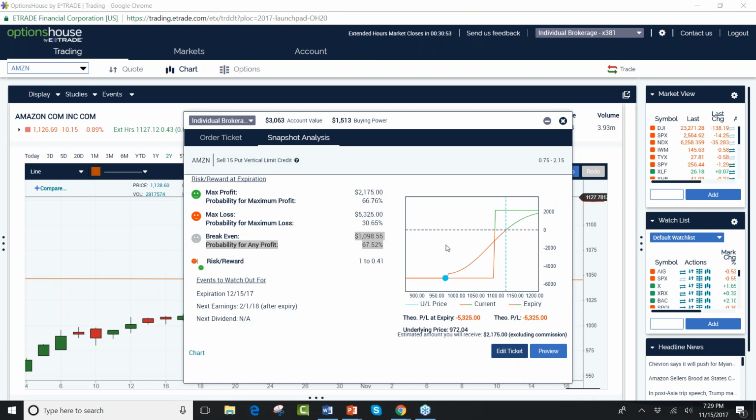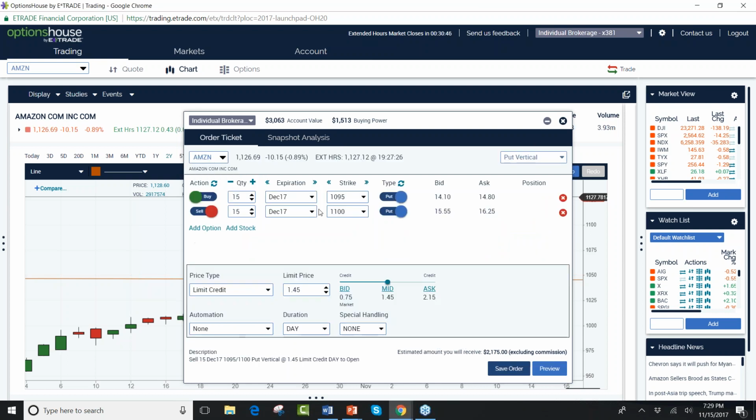The only way, one out of 4, that we lose money is if Amazon implodes and heads through our long put. So I beat that horse to death with the short put, selling 15 of the December 1100 puts. That's me saying, hey, Amazon, you're definitely not going to be below 1100 by December 17th. Wiz, what if you're wrong?